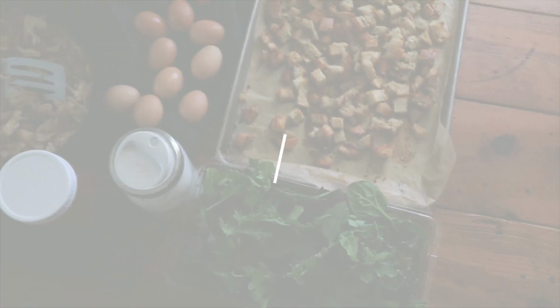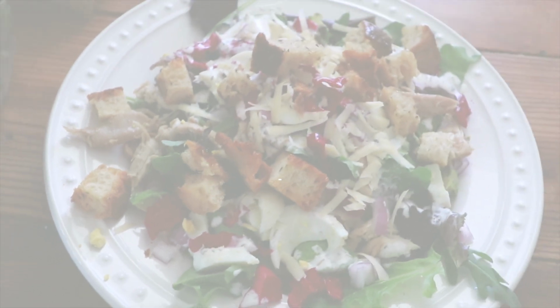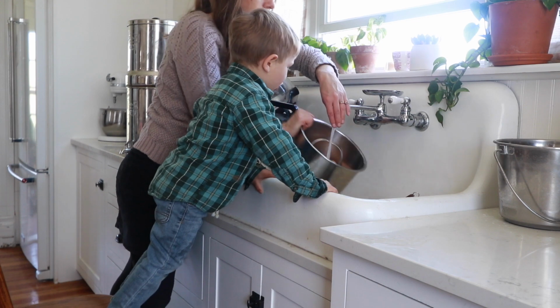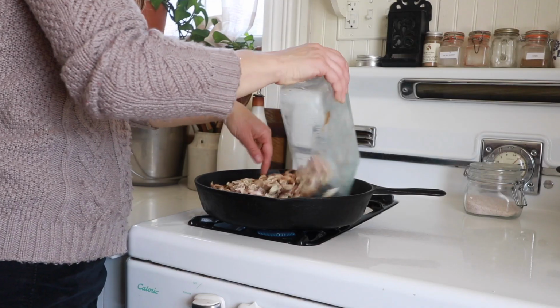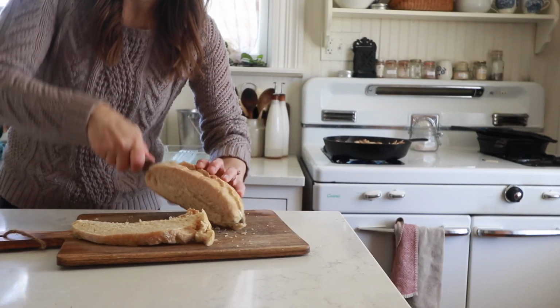Okay, the final spring meal idea. This is a favorite of ours, especially in the spring whenever spring greens are more easily available. Even when you get them from the grocery store, they're just fresher and a little bit better because they're more in season. A salad bar is one of those meals you can pull out even whenever you didn't have that much time in the kitchen.